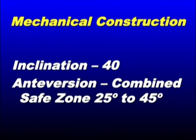And for anteversion, because we have to consider this as a joint, we have to consider both sides. The combined anteversion of the cup and the stem is the best way to think of anteversion and how to determine the anteversion of the cup. And the combined anteversion safe zone should be 25 degrees to 45 degrees. Almost everyone that's worked on the combined anteversion would agree with that.